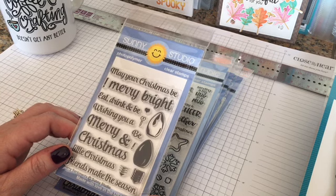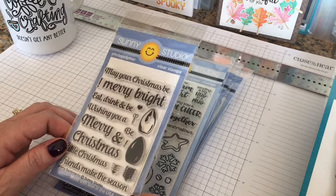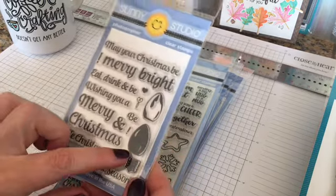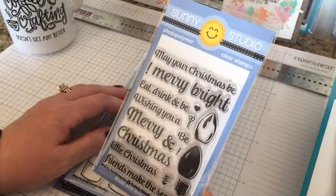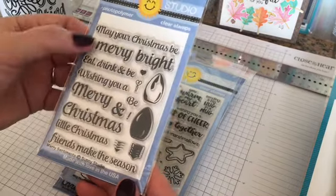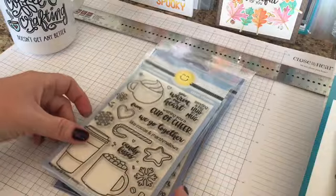Sunny Studios have shared these cards, and the bell looks so realistic. It is amazing. The light does the same thing, and they have a die. I have dies on the way for many of these, but I needed to place them on a separate payday. You guys know how that is. But yeah, I love this stamp set. I think it's got some really pretty fonts.